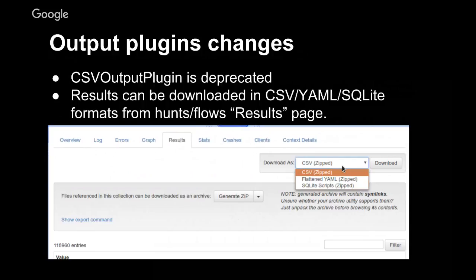Whenever you go to results page of a flow or a hunt, there will be a download as block on that page, and you then can use it to download the results in CSV, YAML, or SQLite format.